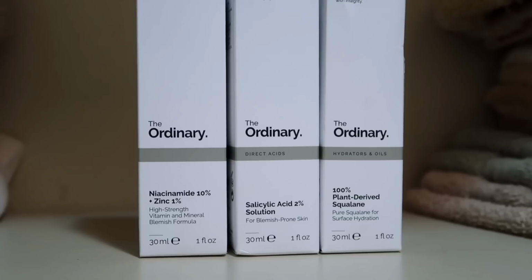So today is officially Saturday, February 17th at 4:43 p.m., and this is what my current skin looks like. I'm honestly shocked that my skin looks this good after 1 month of adding the Ordinary regimen to my skincare routine. I would have never thought that this inexpensive skincare would work to the extent that it has.